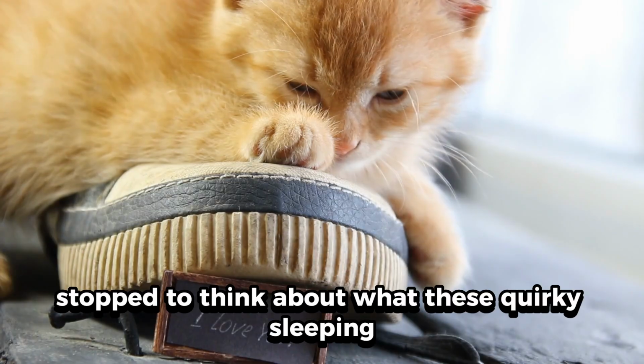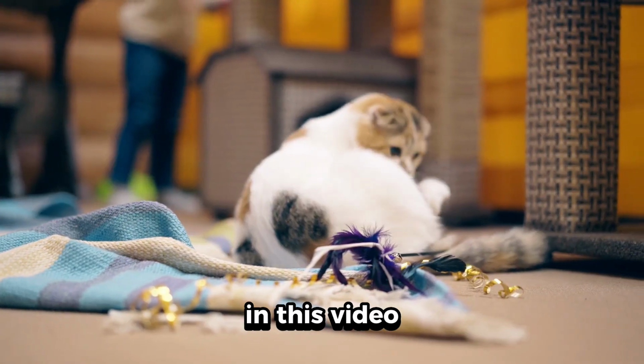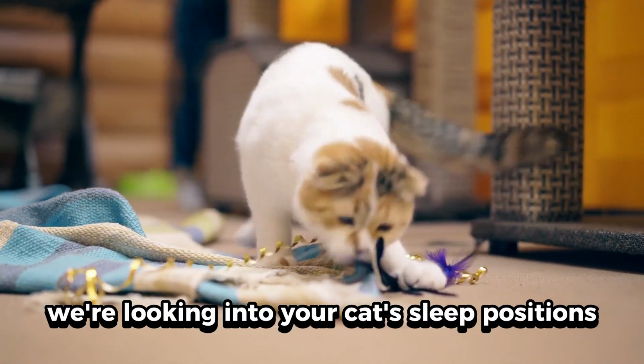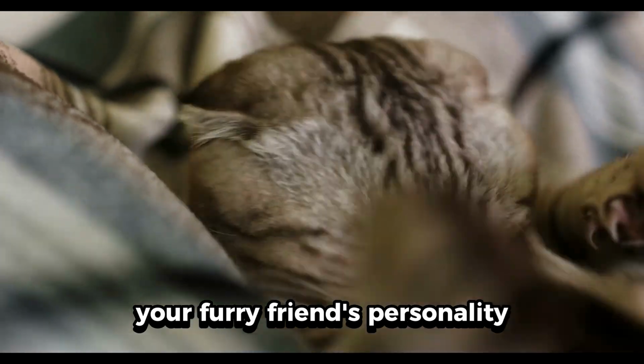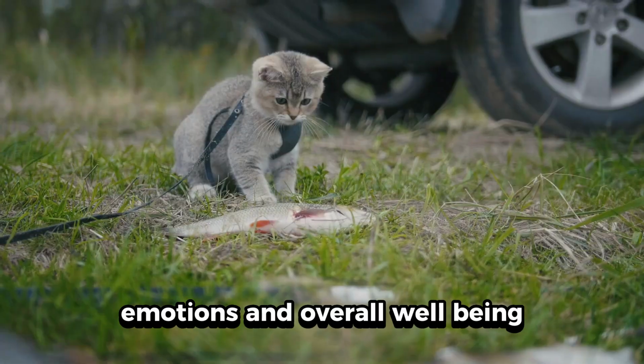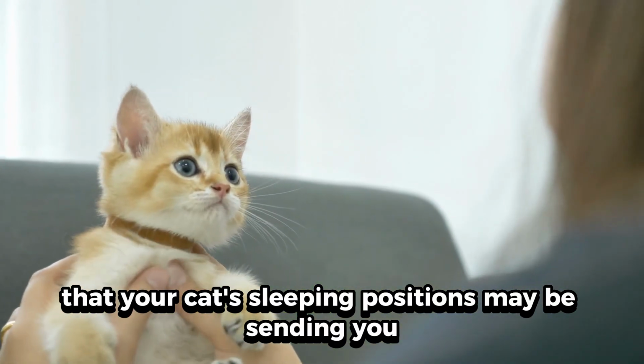But have you ever stopped to think about what these quirky sleeping habits might really mean? In this video, we're looking into your cat's sleep positions and decoding what those seemingly random naps reveal about your furry friend's personality, emotions, and overall well-being. Let's uncover 13 hidden messages that your cat's sleeping positions may be sending you.